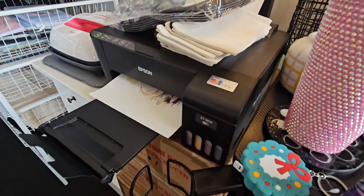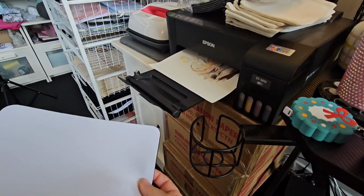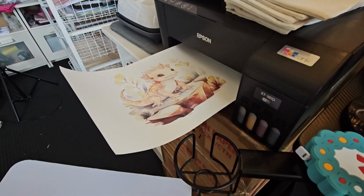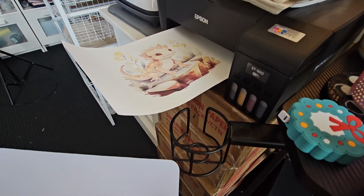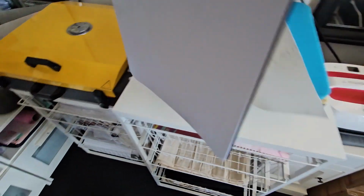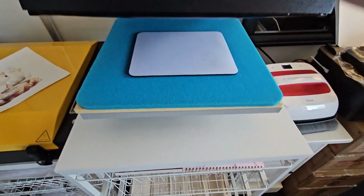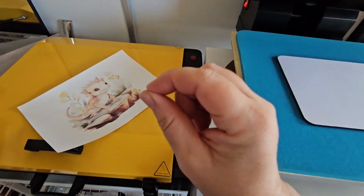So this is the design that I'm printing out for the mouse mat. I've just looked up the settings and watched a YouTube video, and it varies for each machine and each paper and whatever sublimation ink you're using. So I don't know, we'll see. But she gave me instructions on how to do it. I think I need to slightly press it first to get any moisture out. Hopefully that's got any moisture out.